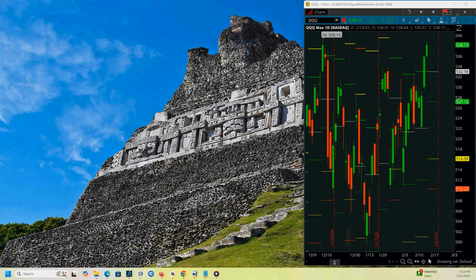And that's pretty much it. That's all I really see here. But this market is beginning to look kind of bullish, but we're at the top. Be cautious. That's all I can say.